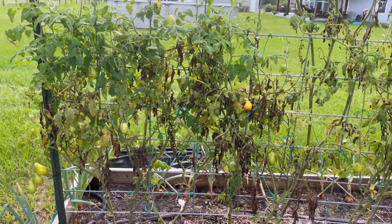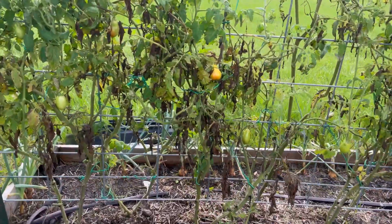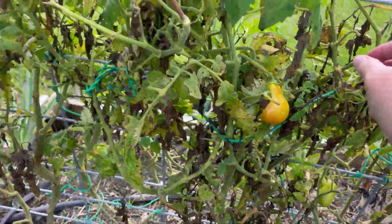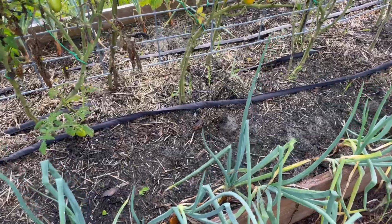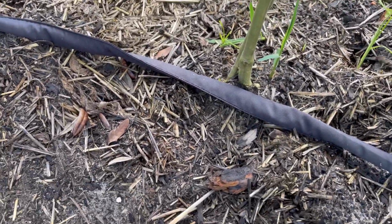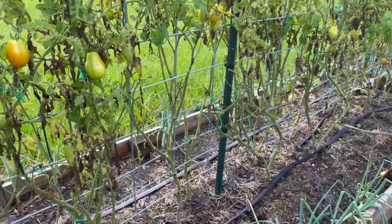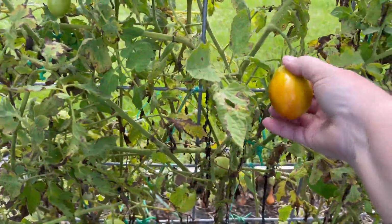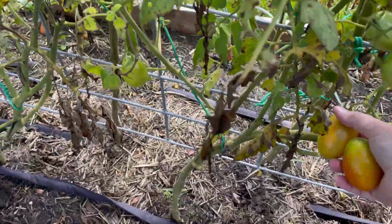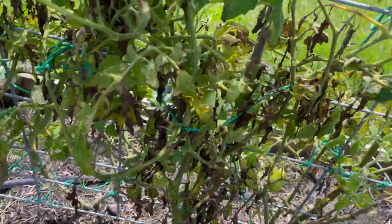So let me show you what's going on in the garden this week. The tomatoes have become truly stressed, and when I say stressed, it's all these dead leaves. So I came through this week and pruned a lot, and I completely weeded this bed, and there's already grass back in here, but it was completely cleaned out. I'm just trying to get the last bit of what I can out of the tomato plants for the summer. We're still getting a good amount of romas.